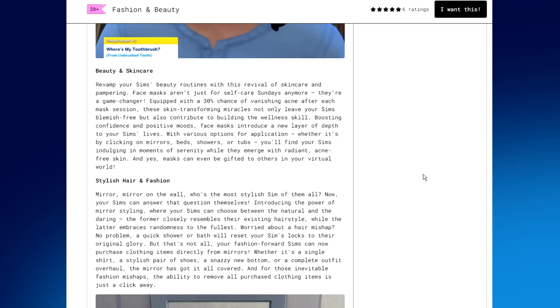Face masks introduce a new layer of depth to your Sims' lives. With various options for application, whether it's by clicking on a mirror or beds, showers, or tubs, you'll find your Sims indulging in moments of serenity while they emerge with radiant acne-free skin. And yes, masks can even be gifted to others in your virtual world.